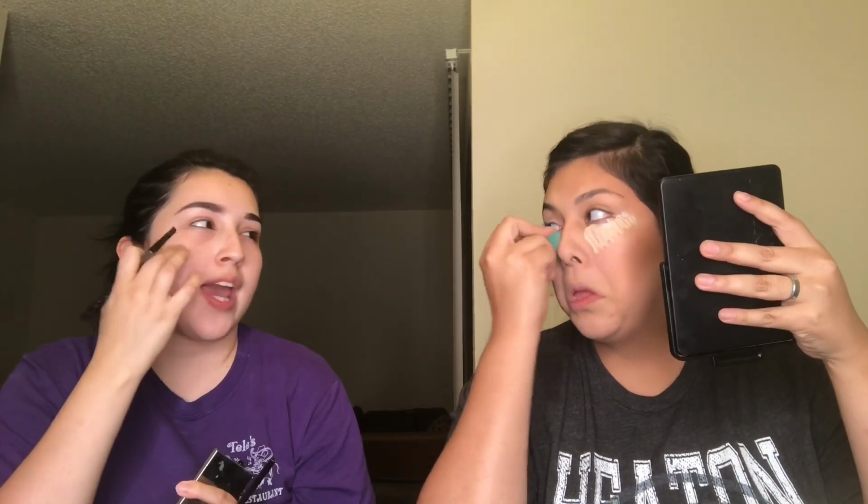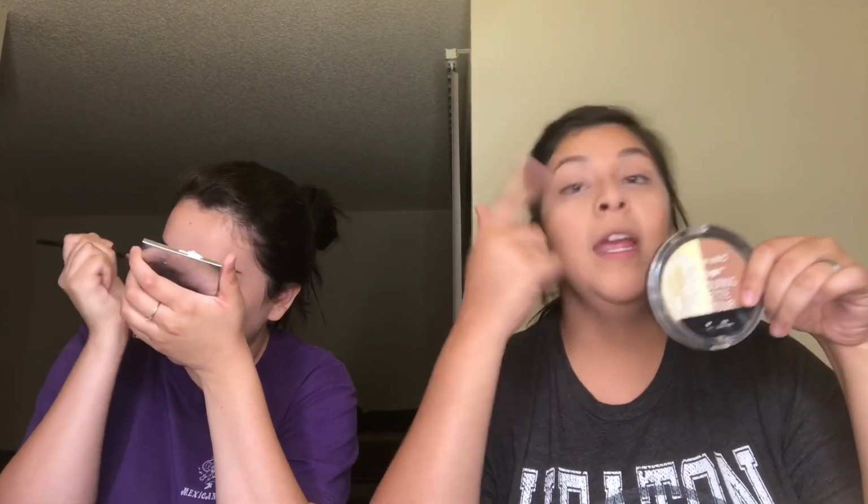And then I tried the Milani one. I like it, but whenever I put the setting powder on it, if I do it for too long, like if I want to bake, it gets all wrinkly, and I don't like that. I mean, you can't really tell unless you're right here. Yeah. But so right now I have been using the NARS one, and I didn't like this a while back because it was too creamy, but I actually like it now. Well, what I'm gonna do then, because after I do this, I set my contour and my concealer.